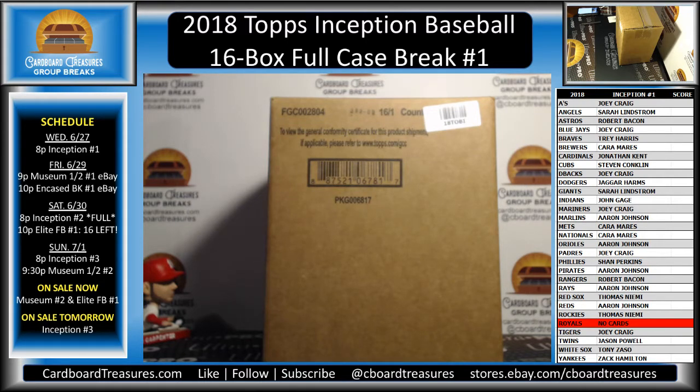So in this, the Bryant patch autos, I think, are live, and the on-card autos are redemptions. The biggest hit I've seen pulled: the second case had a Trout patch auto, and then the third case had an Ohtani patch auto numbered to 10. So that's a monster.